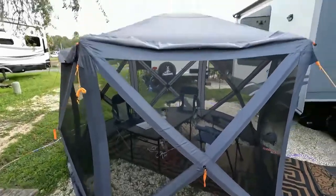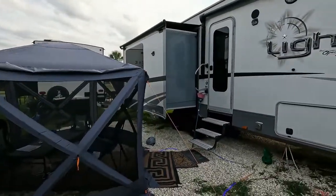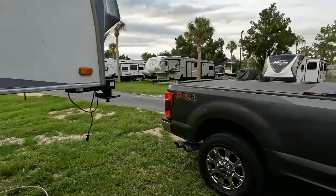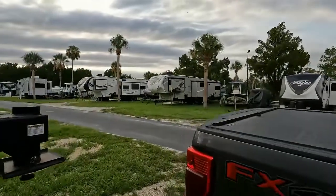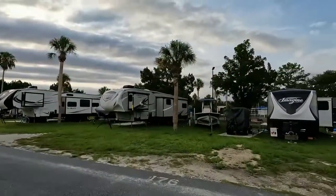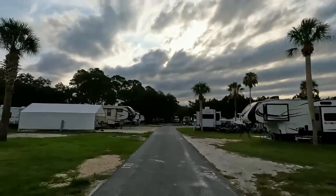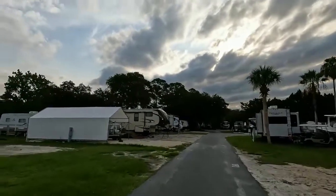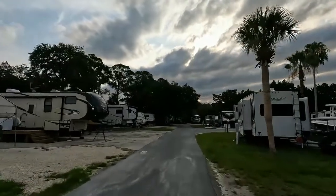What you're going to see right here is a preview of the trip. You're looking at the campground, Crystal Isles RV Resort, and it's in the city of Crystal River. It's a nice campground. I definitely recommend it. They've got standard sites, premium sites, cabins. They've got all amenities that I can possibly think of. It's a good base camp for seeing the springs that are all around Crystal River.